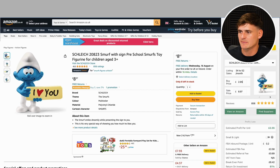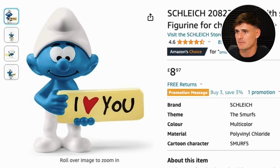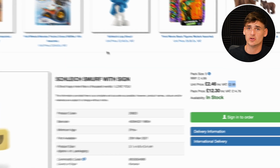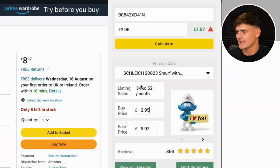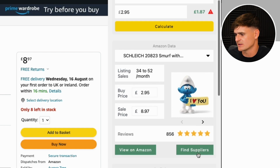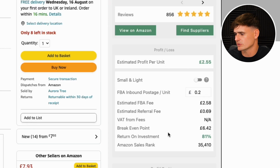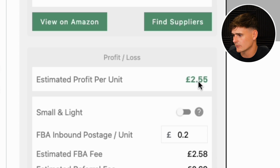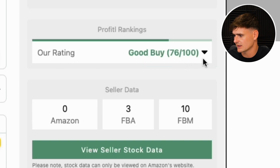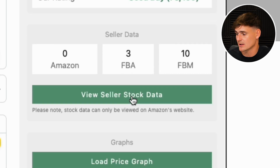Now if we head over to Amazon, we can see these are selling for £8.97, so we're going to be buying them for £2.95, and we're going to be selling them for £8.97. Sales 34 to 52 units a month, so decent sales. Obviously a popular product with 856 reviews. Very healthy return on investment, so 81%. Giving us a profit of £2.55 per unit and a Profitl ranking of 76 out of 100, and only 3 other FBA sellers.